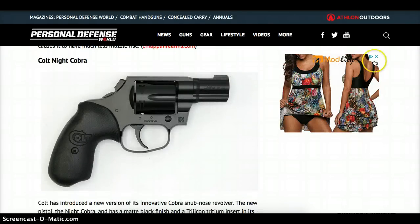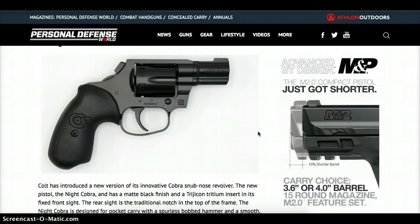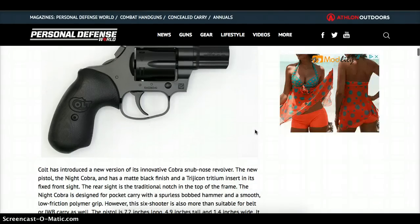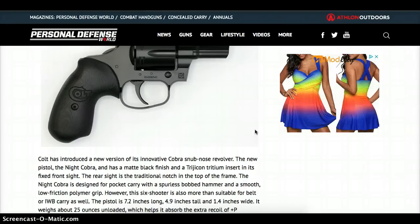Okay, moving on, we've got the Colt Night Cobra. Another cool offering from Colt. This is the newer version of the Cobra snub nose revolver. This one has a matte black finish, a Trijicon tritium insert in the fixed front sight. Rear sight's your traditional notch in the top of the frame, which is obviously non-adjustable. It is designed for pocket carry. It's got a spurless bobbed hammer and a smooth low friction polymer grip.